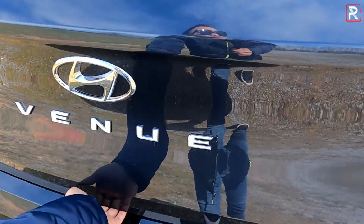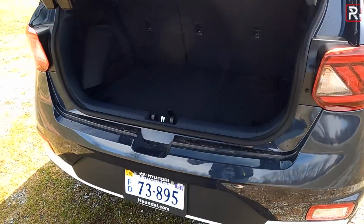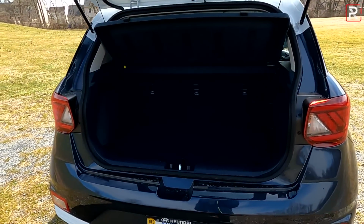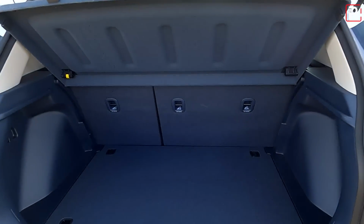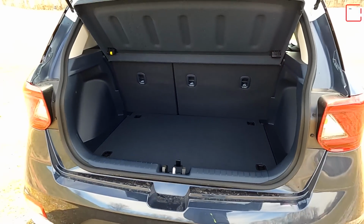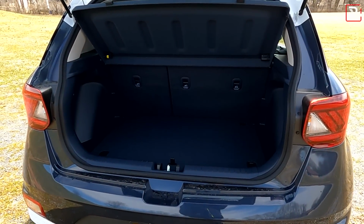And then opening up the cargo area, because this is an affordable car, there is no power liftgate, which in this segment is pretty hard to find. But looking at the cargo space, you get around 19 cubic feet of space with the seats up. Fold down those second row seats and it expands to around 32 cubic feet of space. I actually have a Porsche Macan that I'm testing at the same time, and this Venue has more cargo space with the seats up versus the Porsche.